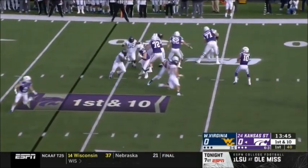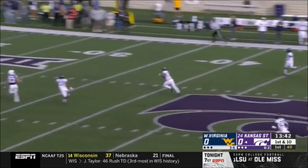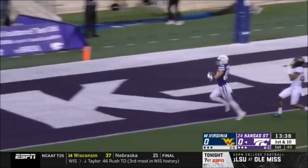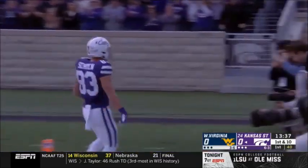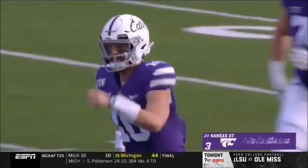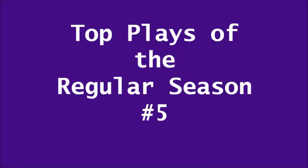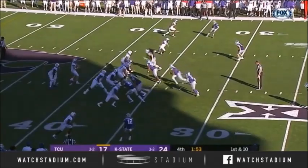5th and 10, he's back to pass. Taking a shot on the post, wide open. Touchdown, that's how you say hello. 18-yard completion.